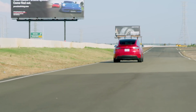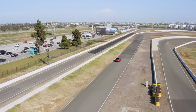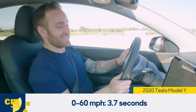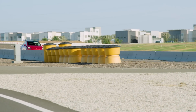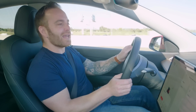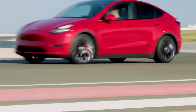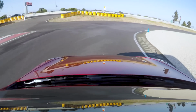The Tesla Model Y that we have in our fleet here is the performance version, so it's able to go 0 to 60 in 3.7 seconds. This is what we clocked it out on the Edmunds test track. That's fast sports car territory. Forget just SUVs. But it's not just acceleration. The Model Y has stable handling, quick steering, and responsive brakes. It's an excellent all-around driver's car.